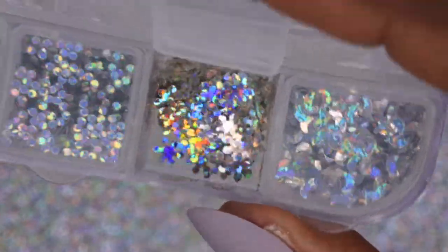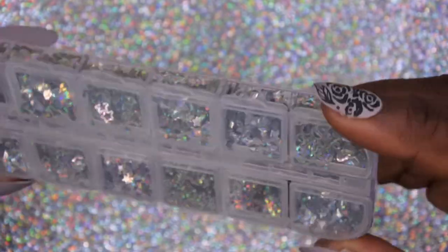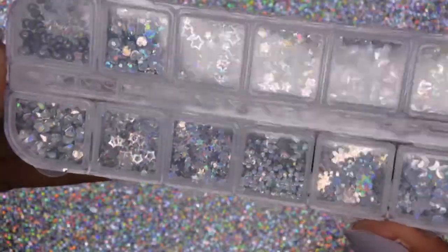That nice little hollow shift to it. This is gonna be really cute when I do some Christmas nails and encapsulate them. It's gonna really bring them to life. So I like this, and I got that.